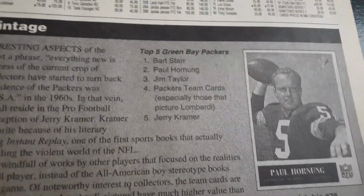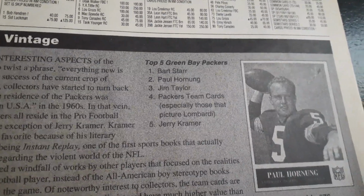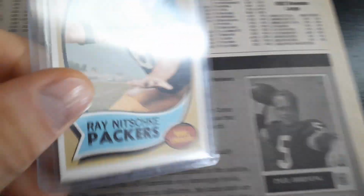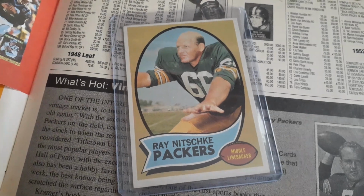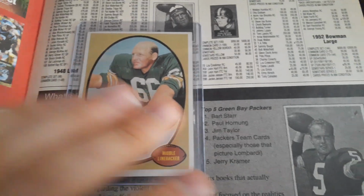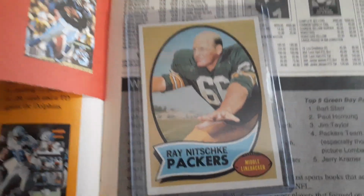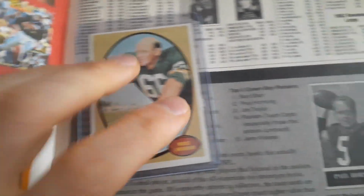I'd like to get into collecting some vintage football, but even though I'm a Packer fan, and yeah, Bart Starr, I'd probably like some of those cards, but to me, I like the defense. Ray Nitschke, very affordable. I think he's a good player to pick up for me, rather than spending hundreds and thousands of dollars on Bart Starr. I can pick up Ray Nitschke. I got this one for under $4, and it hasn't really changed the price in all these years. So that's who I'm picking up for vintage.